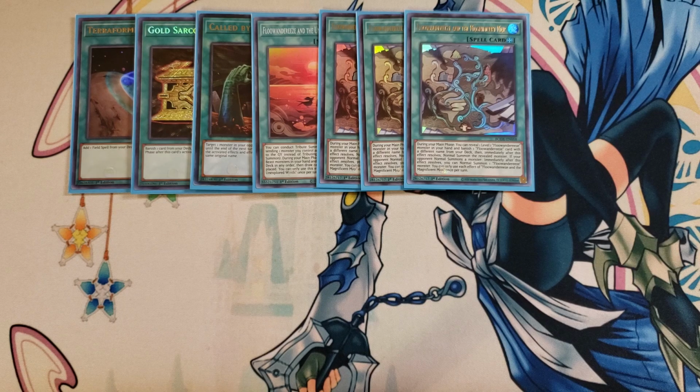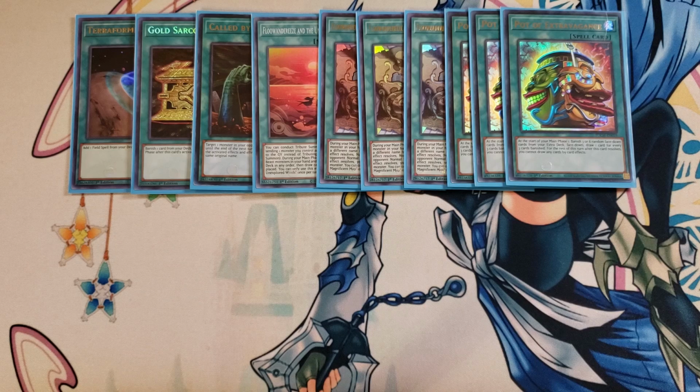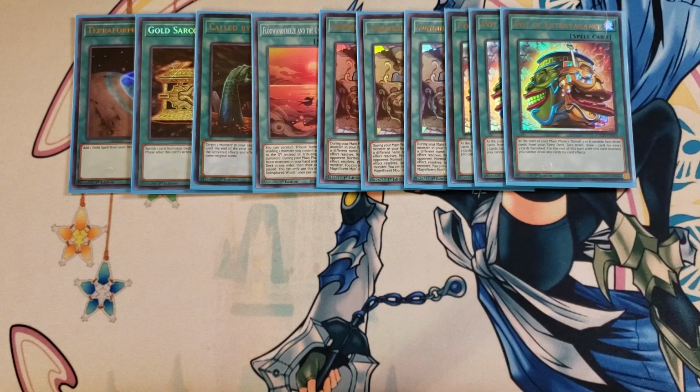We then play 3 copies of Pot of Extravagance. Pot of Extravagance is really good in this deck because it basically lets us draw 2. I like Prosperity, but I really like Extravagance better because it gives us a +1 where Prosperity just lets us dig. And this deck is already consistent enough, in my opinion, that you don't really need Prosperity. I like 3 copies of Extravagance and call it a day because I've already got a search here, I've got searches here, and I have Duality as well.